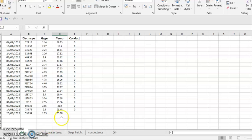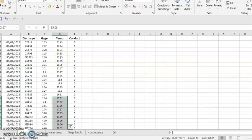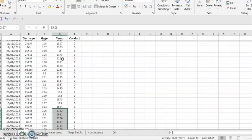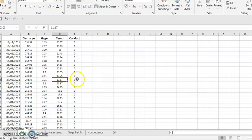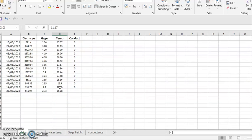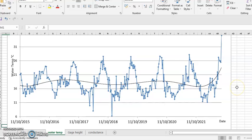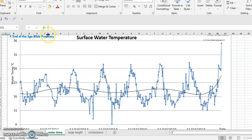So, like say here, you can look at the numbers yourself. Water temperature, you know, all the way back. February is about the coldest time, and it's at 35. It's the highest reading by far. Stupid reading, but it is what it is. So I just thought I'd give you a little heads up on that one, Yellowstone volcano.